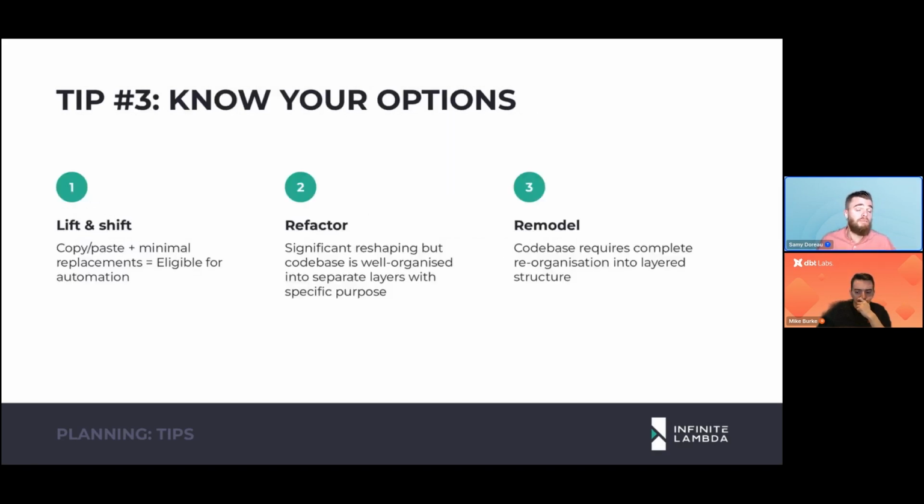So then tip number 3 is also, when you are planning for your migration, you've got to know roughly what options are ahead of you in terms of tackling the work. So you've got pretty much 3 different things that you can do with code. One of them is lift and shift, and refactor and remodel. Now, you may have guessed, you go here from left to right, from most simple to more complex.